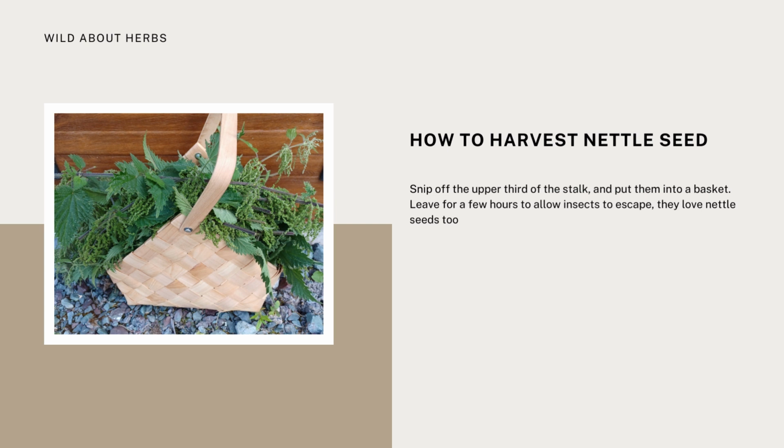Snip off about the upper third of the stalk and put them into a basket. Don't take every single plant. Remember, when we're foraging, we always leave some plants behind and we leave some of the plants for the insects and for the little birds as well.